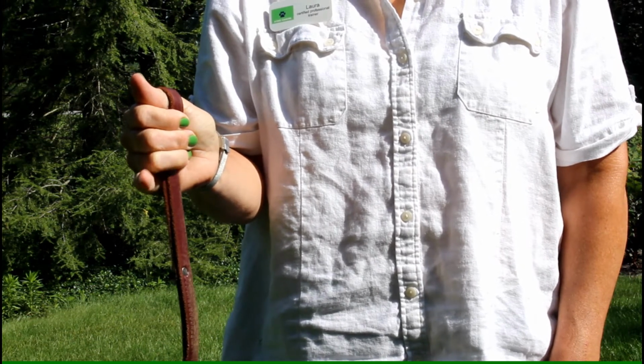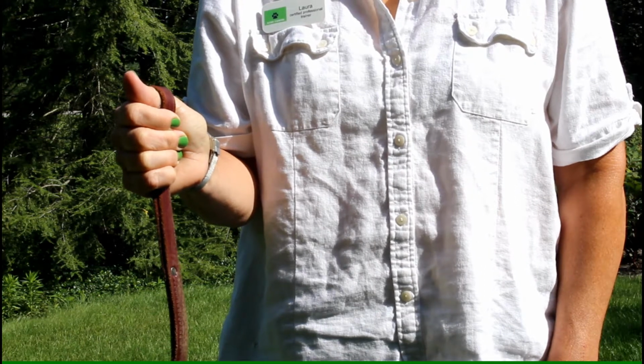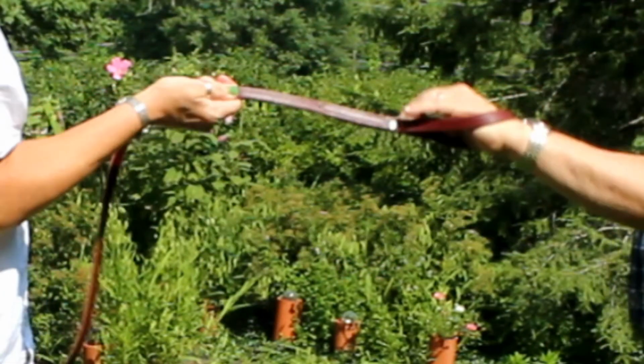Make sure the leash is coming out of the bottom of your hand near your pinky finger when you are finished folding. You could hurt yourself the way you have that wrapped around you, and even if you let go, it'd still probably be hooked to your arm, right?